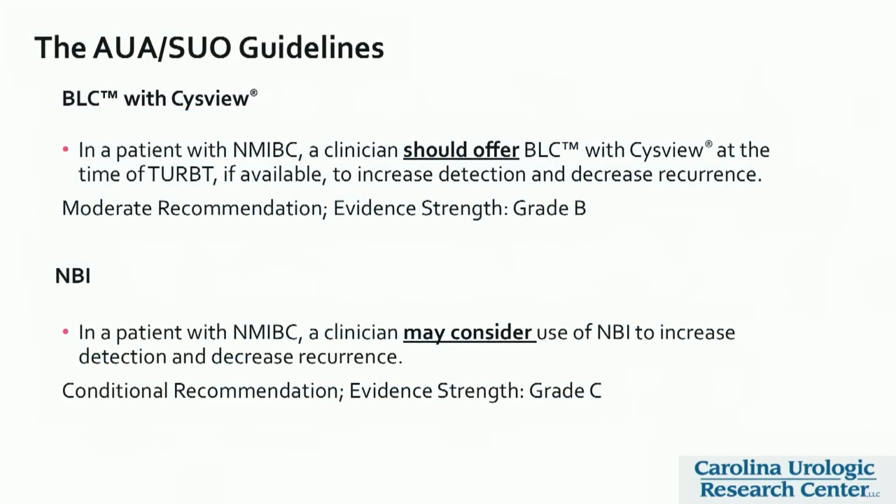So the AUA and the SUO guidelines, you can read these here. These are now current, up-to-date, 2019. A clinician should offer blue light with Cysview at the time of TURBT, if available, to increase detection and decrease recurrence. Recommendation is grade B. Similarly, with the narrow band imaging or the green light, it's a grade C. And for the yellow light, it doesn't exist because there is no yellow light.